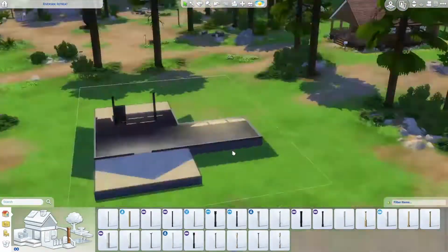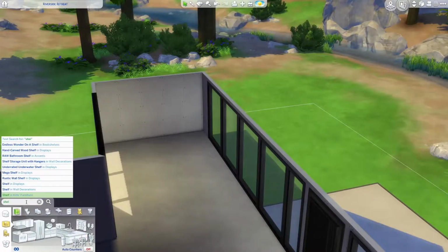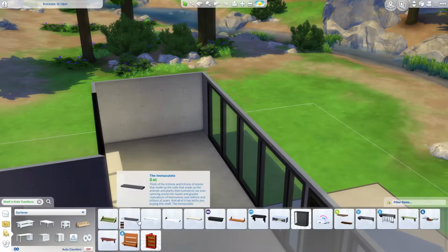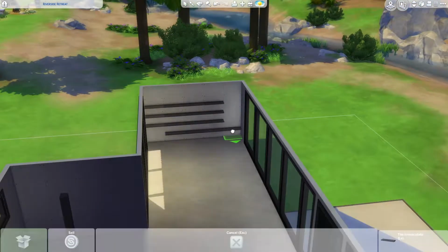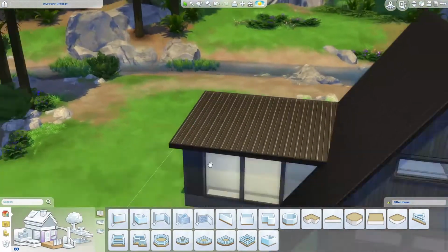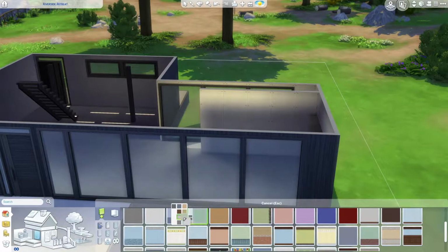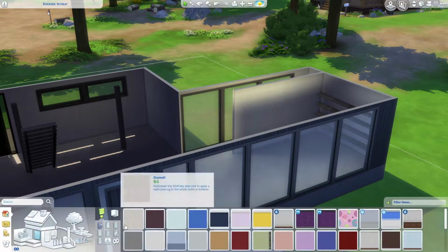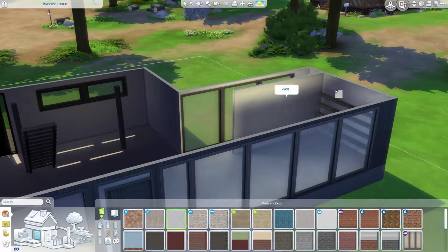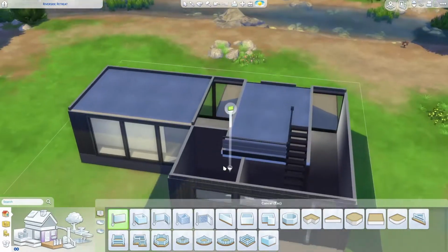It's a pretty modern build. And I've built this for a sim who basically likes the outdoors. I've placed it in the Outdoor Retreat world, not just so that it's a rental, but because of all the trees around it. I've not really used this world much recently, but it's a little cabin, so you kind of want something a bit more secluded and not much going on.